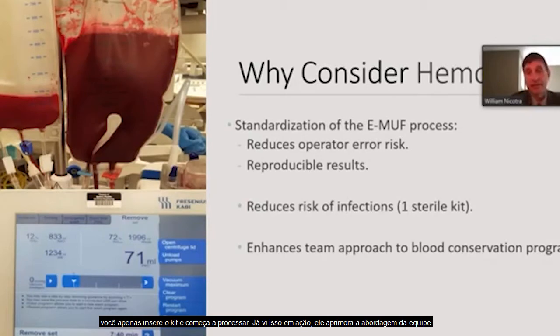And I've seen this in action. It enhances the team approach to blood conservation because you've got the surgeons and anesthesia all actively engaged in providing the patient with whole blood post cardiopulmonary bypass.